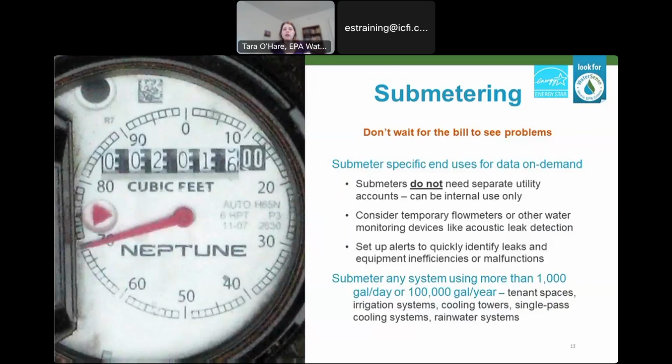And you can do that by submetering as well. So this one, we encourage for any system that's using more than 1,000 gallons per day or 100,000 gallons per year. So things like tenant spaces, irrigation systems, cooling towers, single pass cooling systems, and rainwater systems.